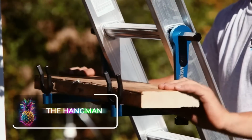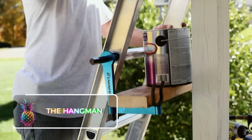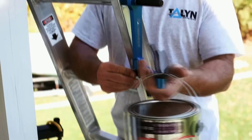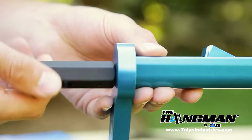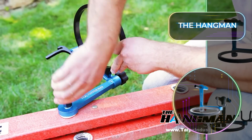The Hangman. Getting back to ladder safety one last time, we have a gadget that will ensure you don't need to keep going up and down your ladder every time you need a different tool for the job. The tool is aptly named Hangman, and it was designed by a professional in the field who had his last ladder accident and decided to take action. Thus, his broken $500 nail gun inspired the Hangman.